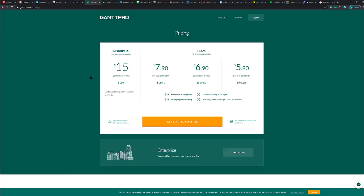Then you have this Gantt Pro. Now, if you are from project management, you know that Gantt charts are basically when you put together your schedule in your project management, program management, portfolio management. If you put together your schedule, that schedule will have its own corresponding Gantt chart, which will give you a timeline view of tasks over a period of time with the interdependencies. So, that's the Gantt chart.